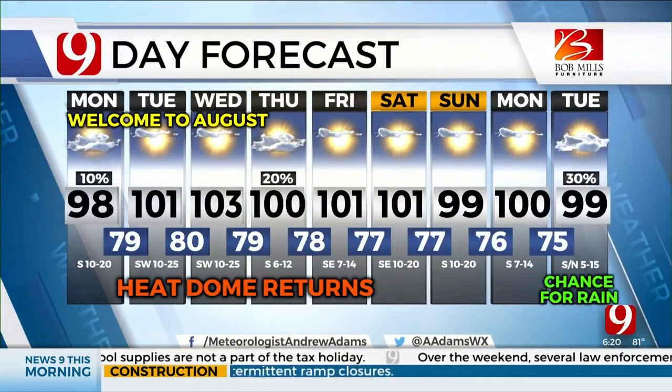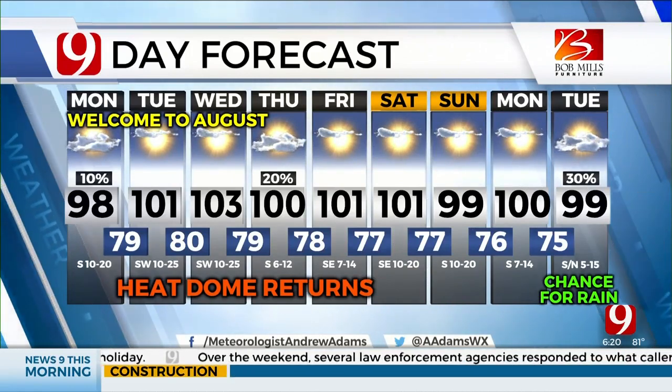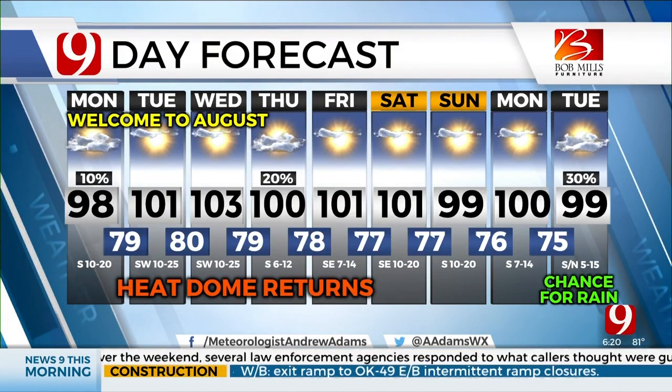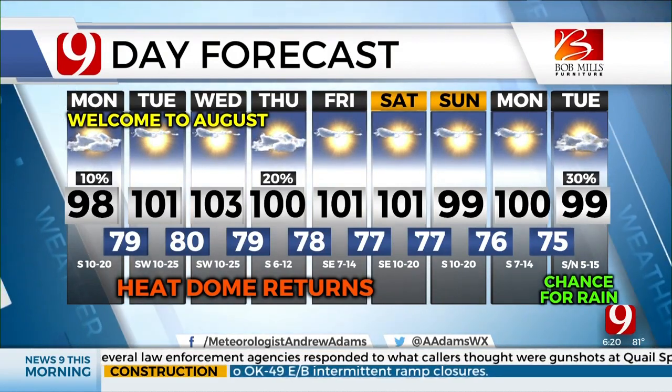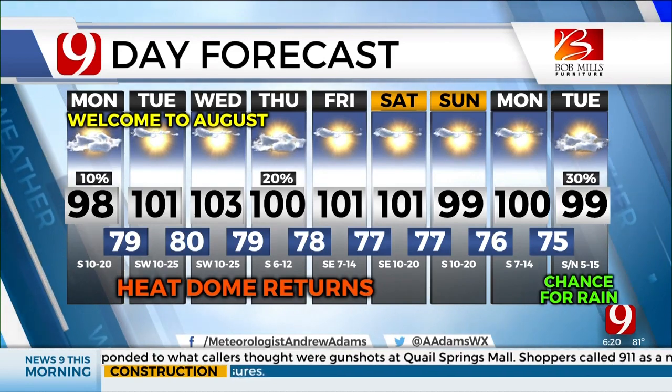It's not going to drop our temperatures much. You see 100 still for a high on Thursday, but we could have enough energy drifting through the state that we get a couple of showers with that, and then we've got to wait all the way until next Tuesday to see those rain chances return. But more of the story is it's going to be hot, and those rain chances are looking few and far between.